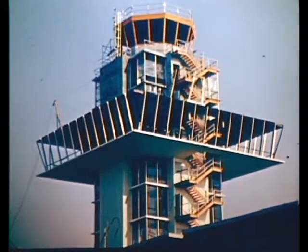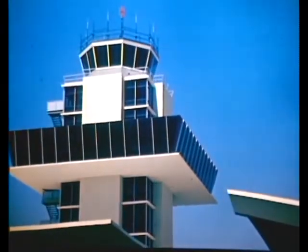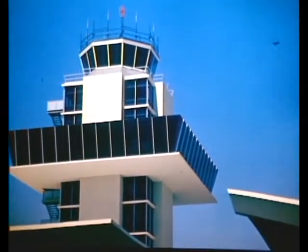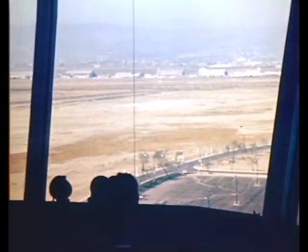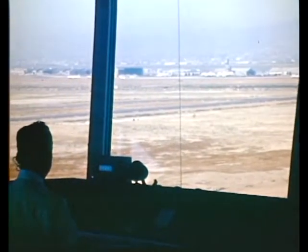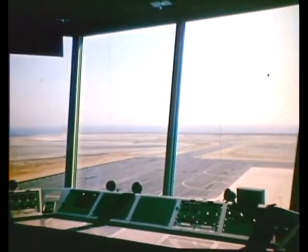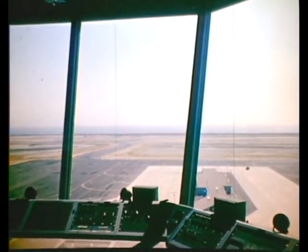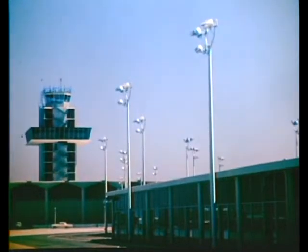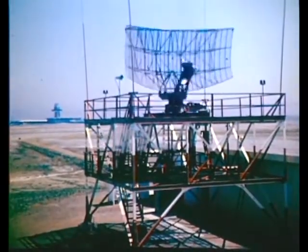The control tower is the first unit in the new terminal to be completed because it must be in operation before the new runway can be used. The Federal Aviation controllers, from this vantage point, 127 feet high, control traffic on the three older runways as well as the new jet strip. Eight of the 11 floors are occupied by the Federal Aviation Agency to house the latest in communications, radar, and electronic aids to air navigation.